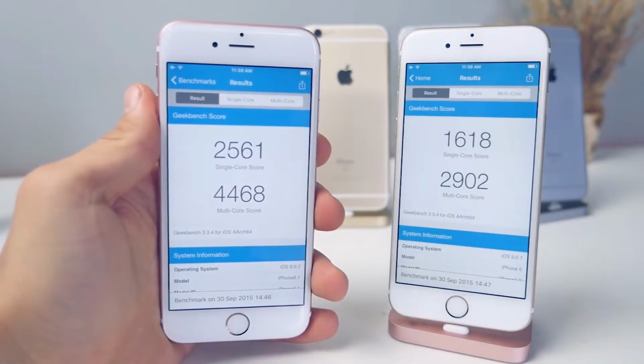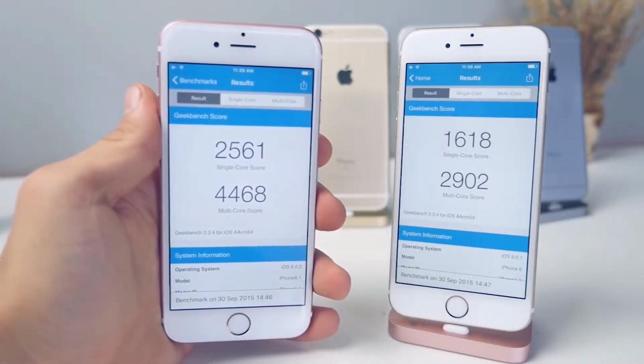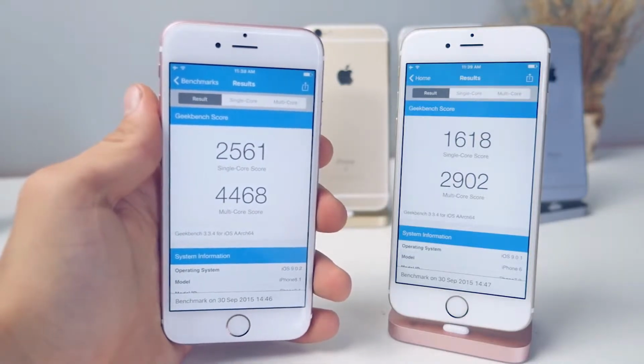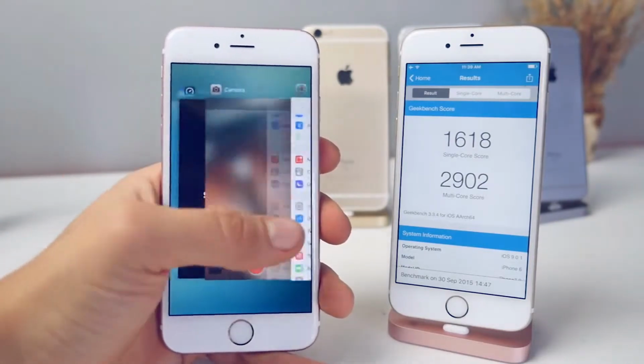I mean, the Geekbench scores are off the charts. It's a dual core processor, yet it gets such an insane amount of power. I mean, Apple really did well. And the 2 gigabytes of RAM is just icing on the cake.